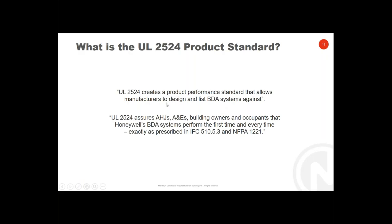UL 2524 is a new product standard. It creates a performance standard that allows manufacturers to design and test their BDA systems against. This ensures that authorities having jurisdiction, building owners, and occupants know that any of the systems that are manufactured meet a specific standard and they all function the same way. It's become the standard to which all BDA systems have to be listed.